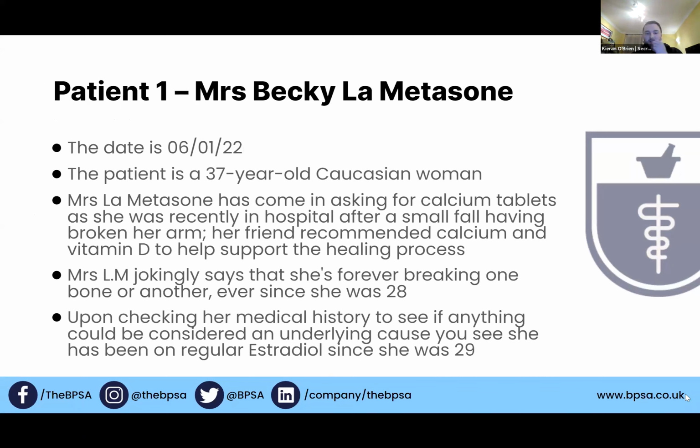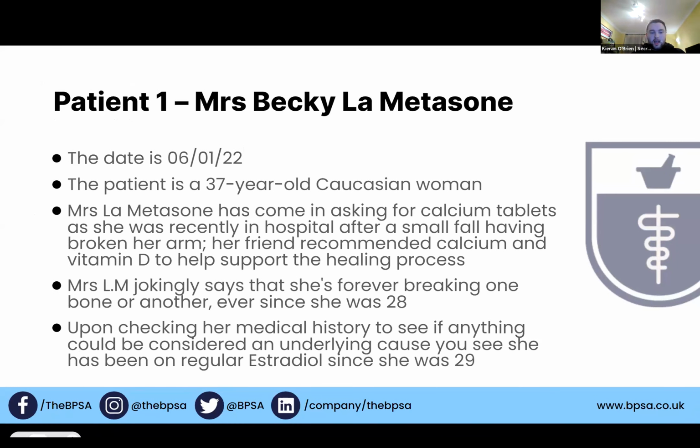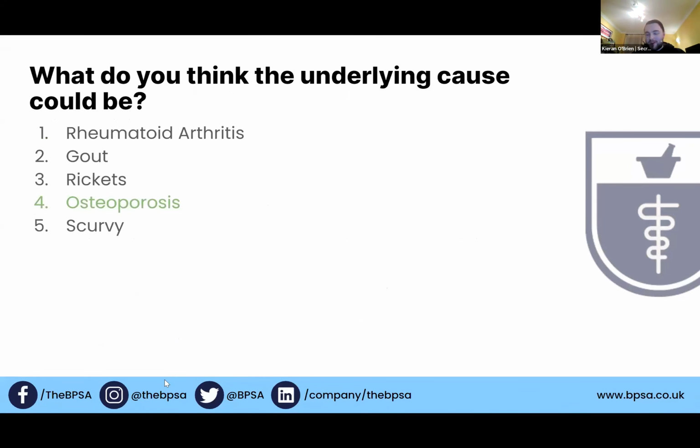So you've had a minute to answer. The majority of you think that it is osteoporosis, and I agree. The main giveaway was that the patient was on estradiol at age 29, which is the main form of HRT for menopause. Patients with early menopause often have worse bone health and are more at risk of things like osteoporosis. Low estrogen levels are correlated with declining bone health. That's the main reason behind it.